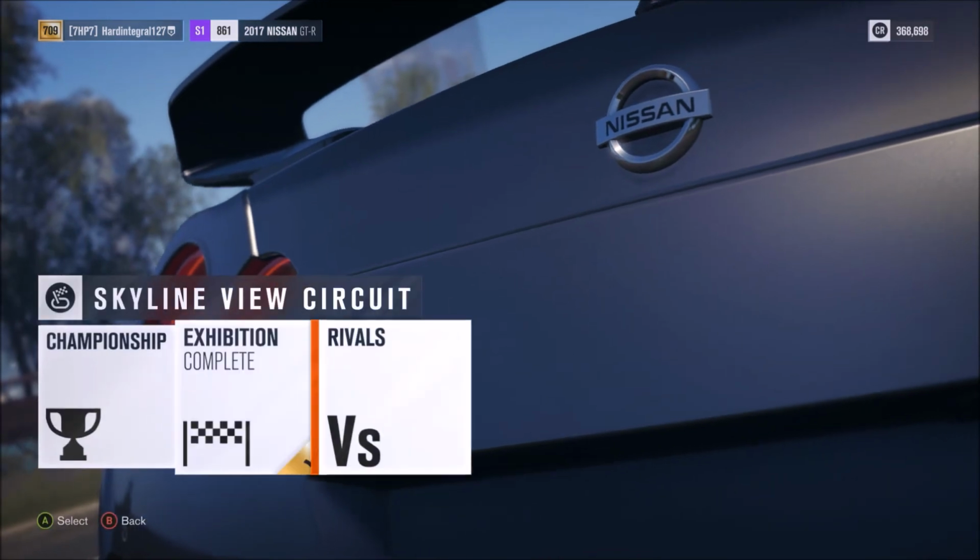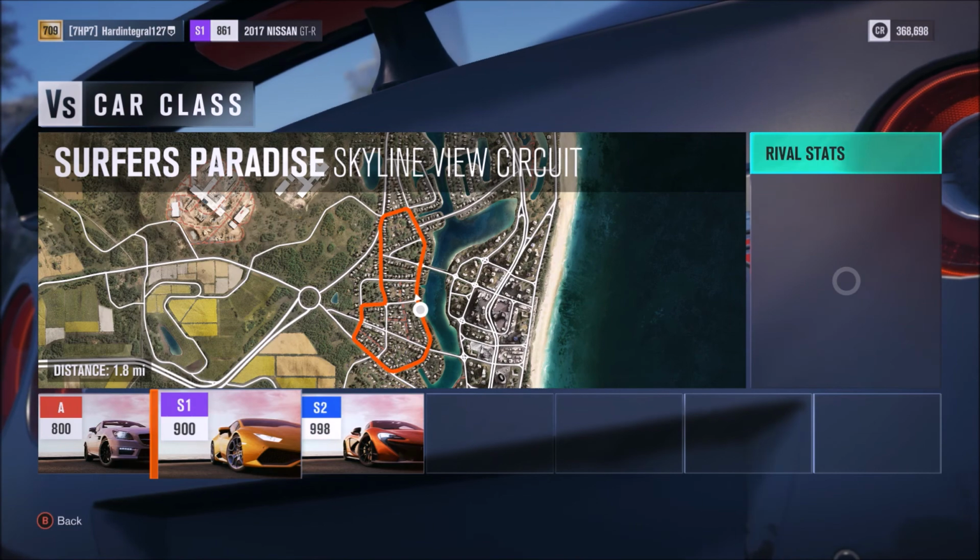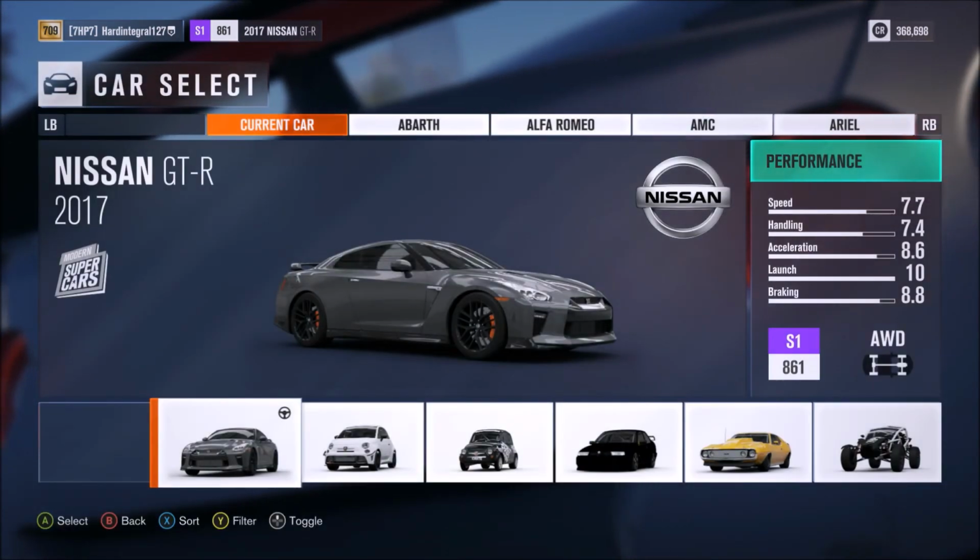Right, okay. Rivals, S1, I believe this car is, yep. And let's see if we can beat someone.